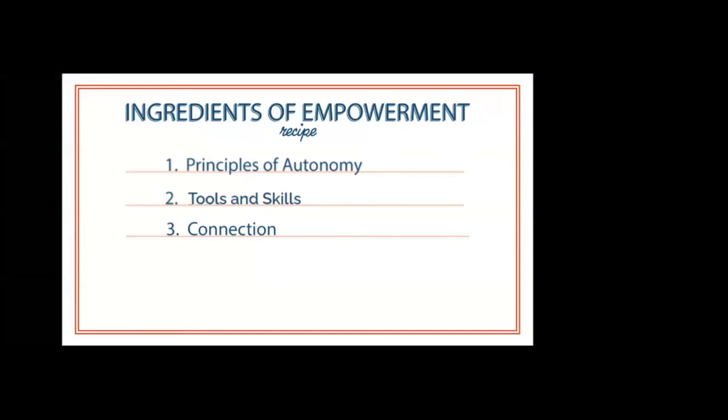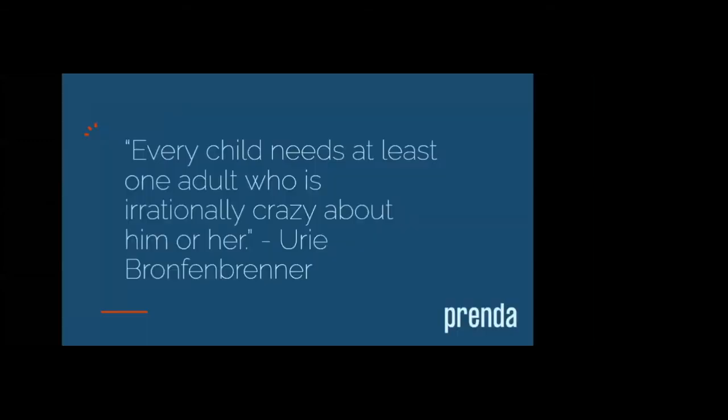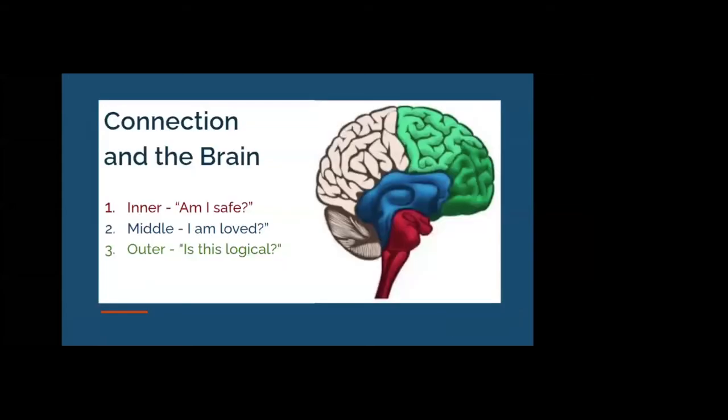So let's go back to our third ingredient of empowerment. I've already touched on it a little bit, but our third ingredient of empowerment is connection. Psychologist Urie Bronfenbrenner best described a student's need for connection by saying that every student needs at least one adult who is irrationally crazy about him or her. We care about connection in Prenda. Why? Because when students feel securely connected to a loving adult, their best learning happens. Let's talk a little bit about connection in the brain.